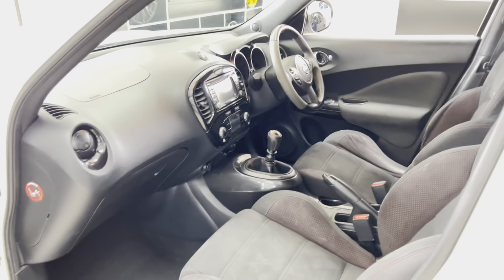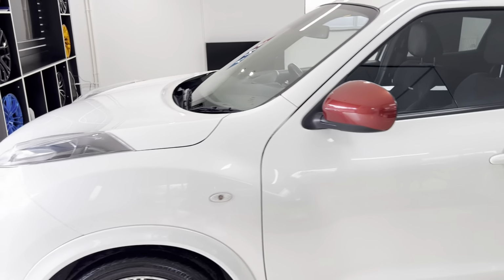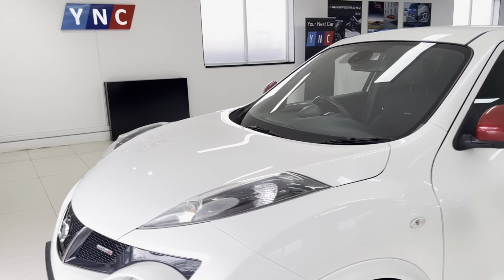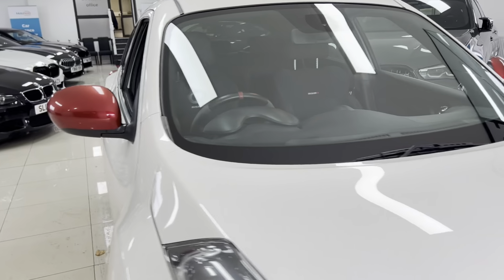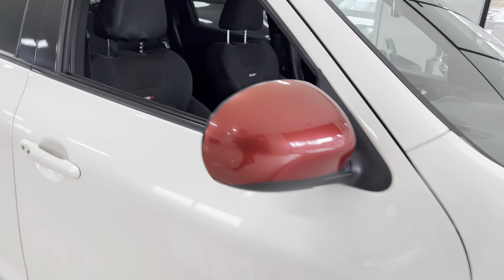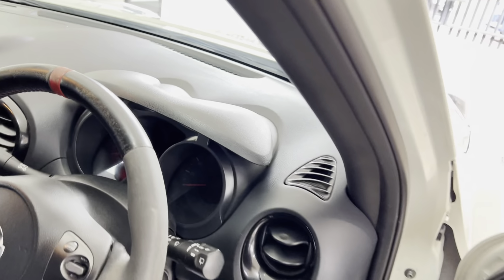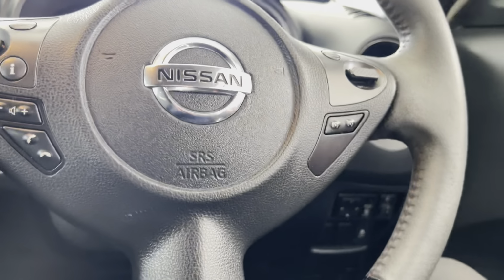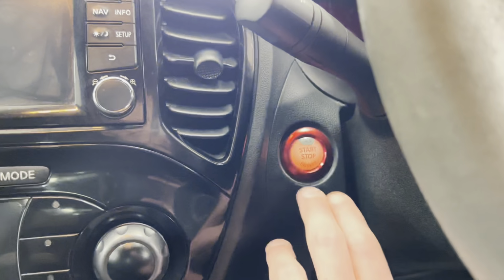You've got a 6-speed manual. You've got plenty of room up front and in the rear. You've got that sort of lofty ride height position. You've got a petrol 1.6 turbocharged engine there. It's still happily coming along producing healthy fuel economy figures. It's not all about, obviously, this car's performance side of things. It has got the keyless go system.